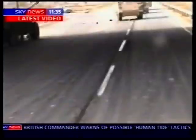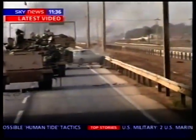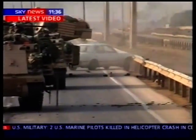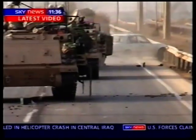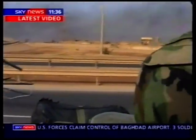Well, we're about 60 miles or so from Baghdad. We are on the main supply route north. Really, when you see it, a huge war effort in support of the push for Baghdad. We've seen column after column after column of vehicles.